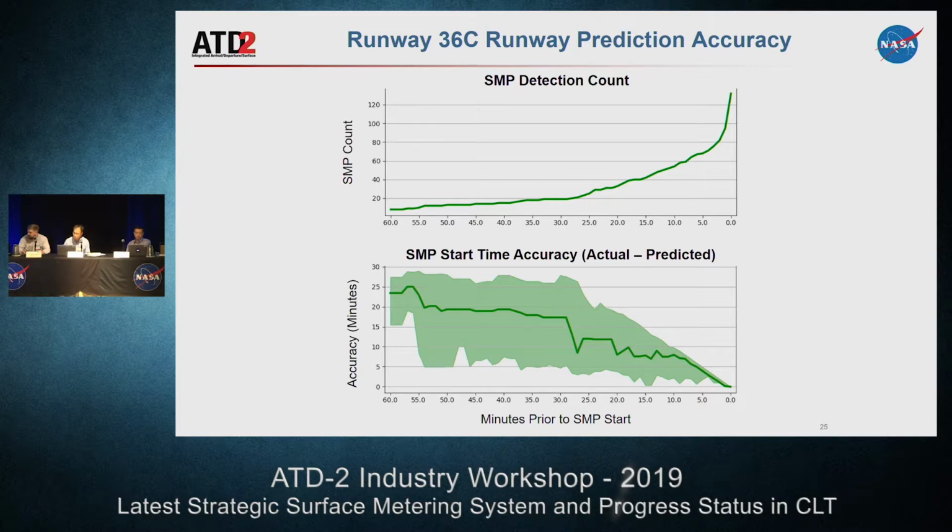We're also looking at, so what often happens is the metering holds are much shorter, and so they're just barely above the upper threshold. Can we figure out how to actually predict that S&P a little bit more accurately in advance? So this is kind of an area of research that we're going to be working on over the last year as we prepare for TFDM, and just making sure that we've worked out some of these kinks prior to TFDM being deployed to Charlotte.